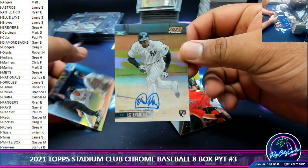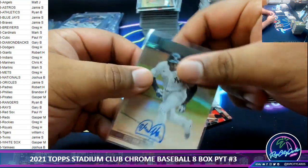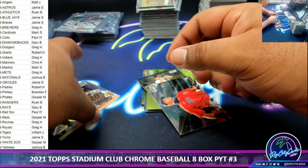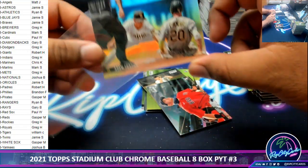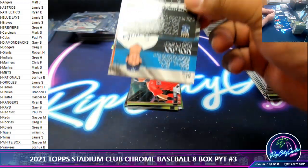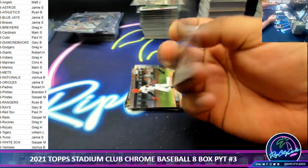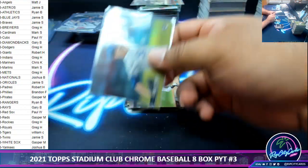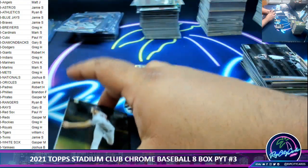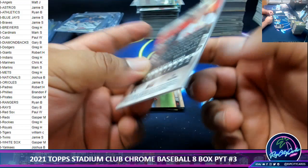We got a Yankee autograph. Esteban Florial. Numbered to 25. Adam Frazier, Padres refractor. Daniel Lynch, refractor. To 25 back here. Mickey Moniak, not Alec, not the bomb man, but another nice hit for the Phillies to 25.